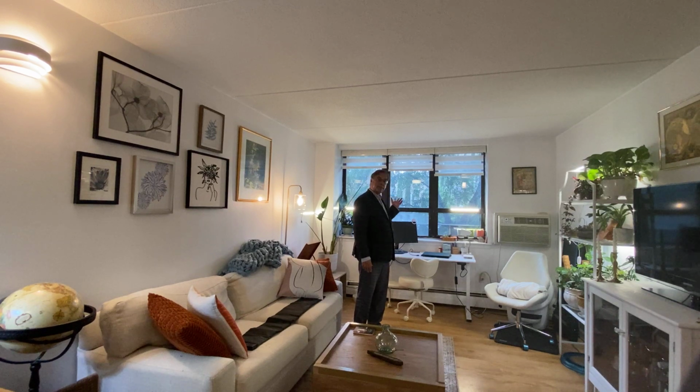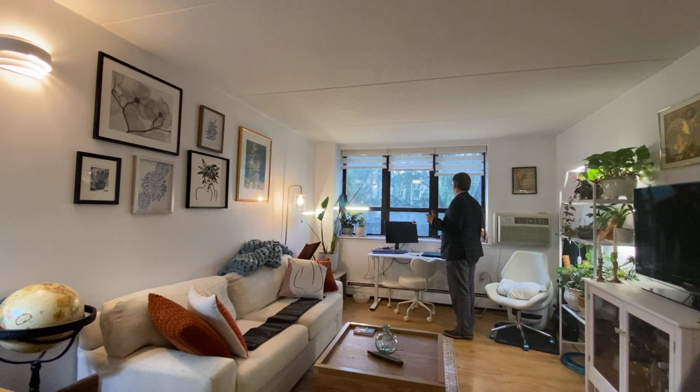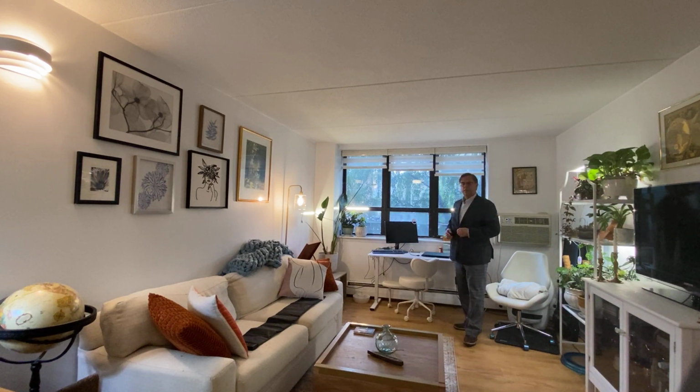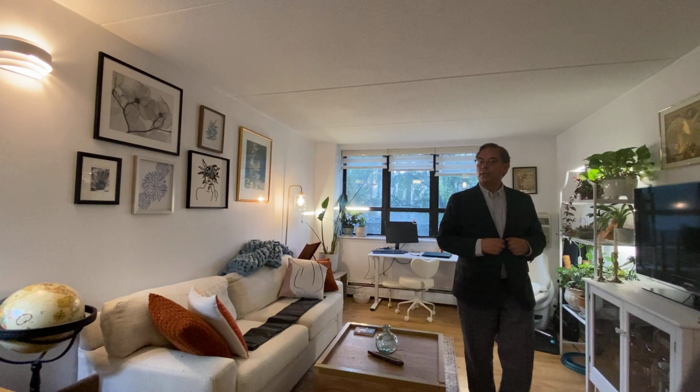You look into the garden here, and it's very quiet. This is the garden for the building. There is a little parking lot that belongs to the building as well. Nothing commercial. So it's extremely quiet. Let me take you for a little walk around the apartment.